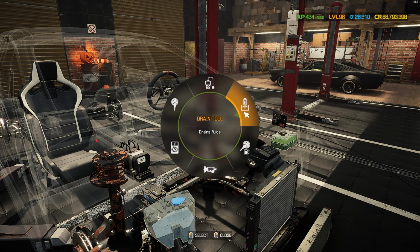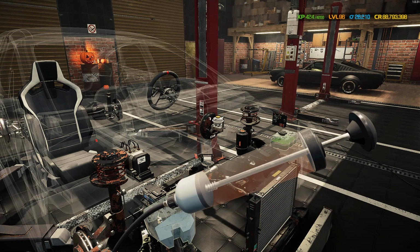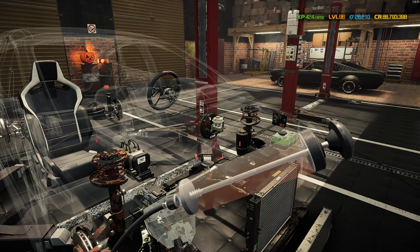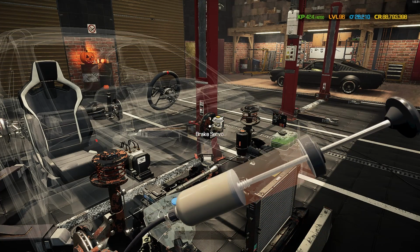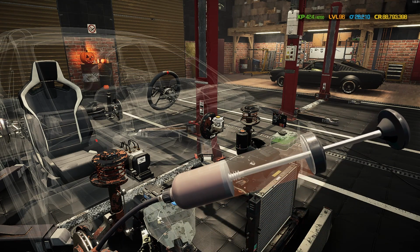Right click, additional tools, drain tool, click and hold on the container, and it will drain all of the liquids out. We're going to get the rest of that done, get the rest of this car stripped out on the inside, get it all repaired, replaced or upgraded, ready to go back in, and then when we come back, it'll be time to sort out the body parts before getting it into the paint shop and getting on that beautiful livery.